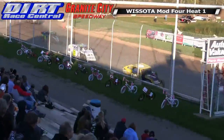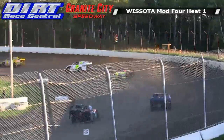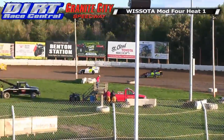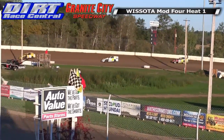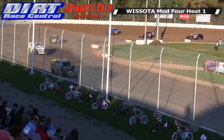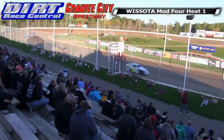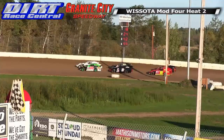White flag up one more time. Fell on the final lap, working his way into corner number 4. He has the checkers in sight. Kyle Fell, 00, the winner. Bryce Bjerken, 6th from Brainerd.